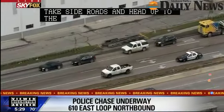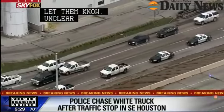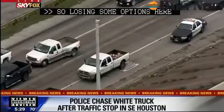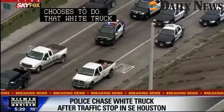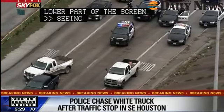Let them know. Unclear exactly, but this vehicle's slowing down. Slowing down now. All right, so losing some options here, hitting this traffic. So we'll see what law enforcement chooses to do. That white truck there on the lower part of your screen. Now we're seeing more vehicles, more police vehicles. Okay, so at least a half dozen there. They're getting out of their vehicles.